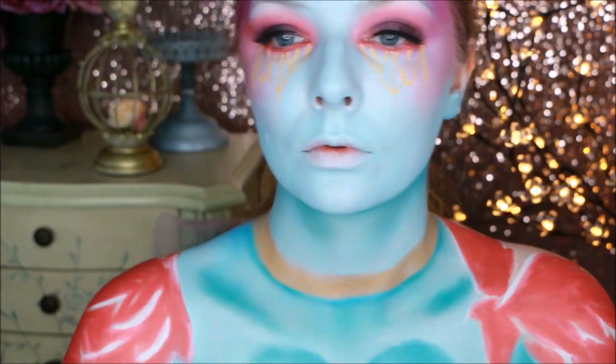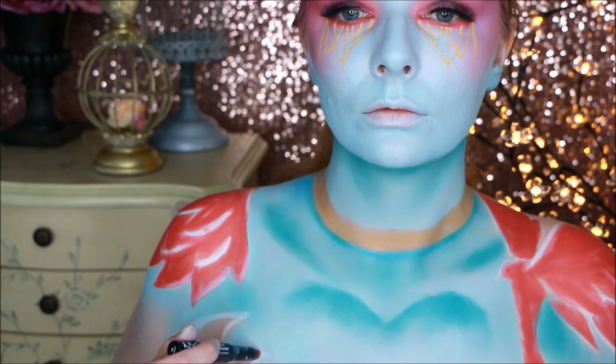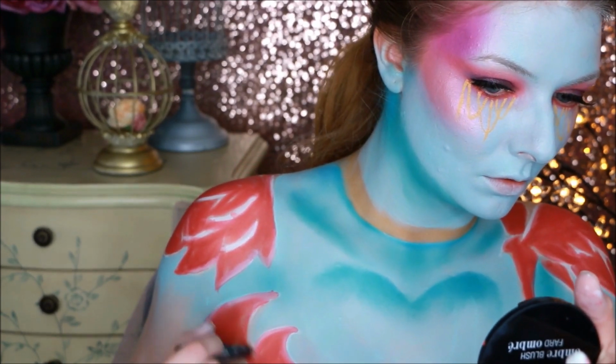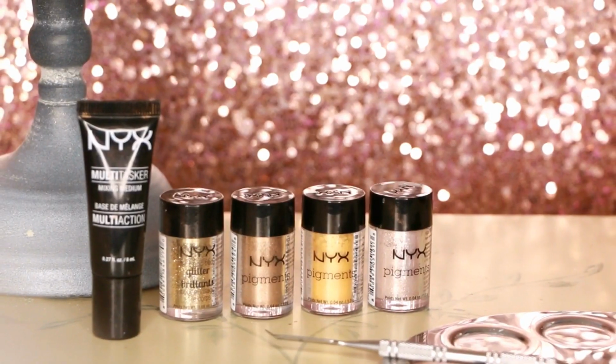You'll notice I also swooped the tail of the phoenix up under the bird cage. You don't see a lot of this because the top part of the design was a bit more important to me, but the tail is swooping up and it's going to have gold edges as well. And that's me just setting everything with the NYX powder.